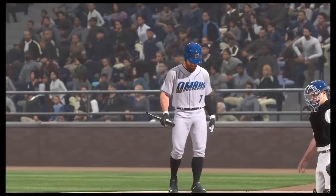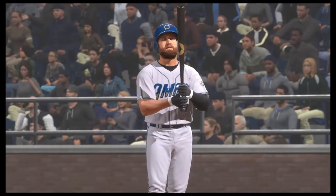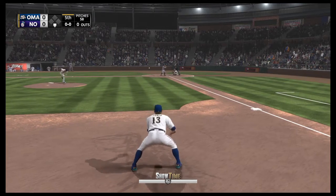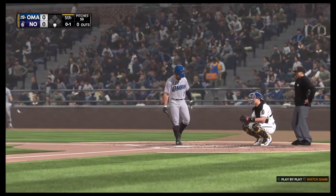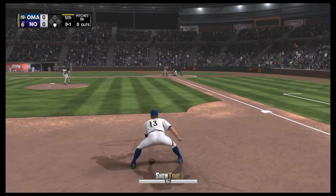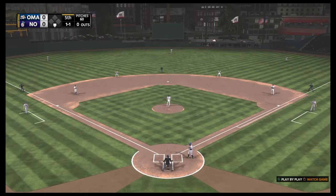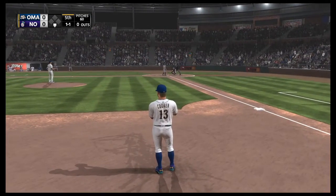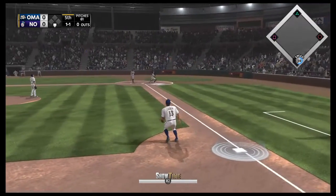Leading off for the Storm Chasers, the left fielder number 7, Tyler Collins. Ready with the first pitch. Here it comes. Favorable call in there for a strike. Almost a worm burner as he misses on a low fastball. Ball one. Popped him up. Realmuto has a play. 1 out.